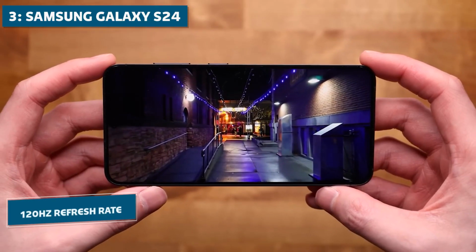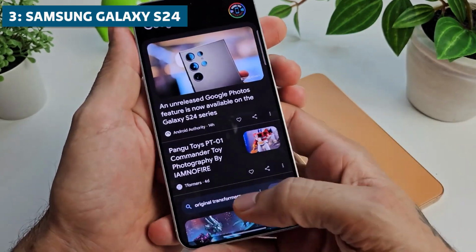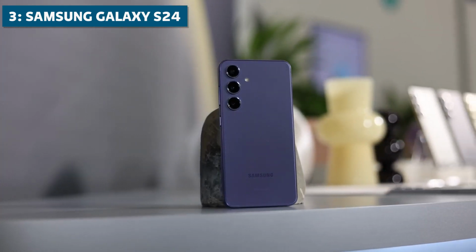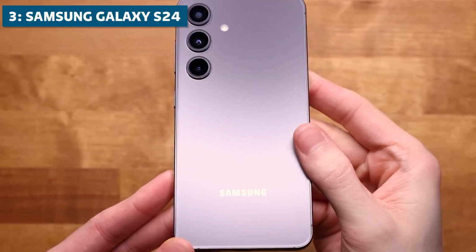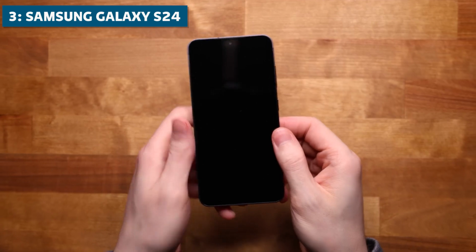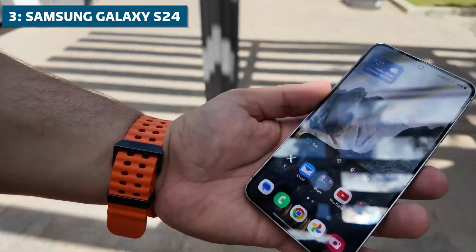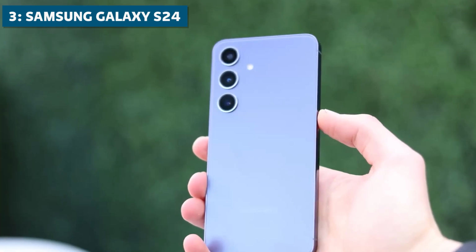And with a 120Hz refresh rate, everything from scrolling through your social media to playing the latest mobile games feels buttery smooth. But the real star of the show? That Snapdragon 8 Gen 3 chip. This thing is so efficient, it's like it runs on magical unicorn dust. Combined with a beefier battery, you're looking at a phone that'll keep going long after you've called it quits for the day.